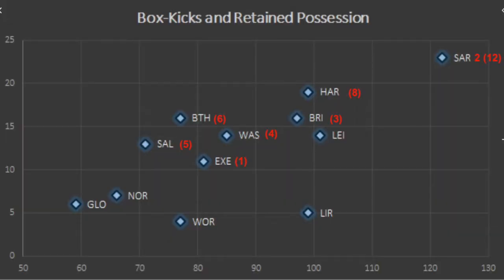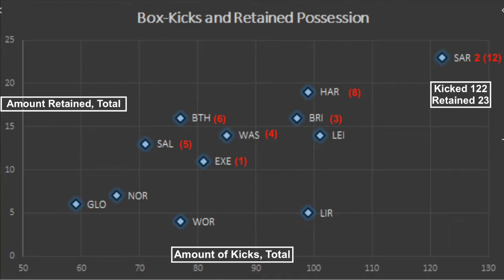I want to go straight into this. This is a stat from the Premiership. Basically what it's showing is the amount of box kicks on the x-axis and how many of those box kicks each team retained. I would just like to hear your thoughts on it. First of all, why do you think Saracens is such an anomaly there on its own in the amount of kicks? And then if you think there's any correlation between the amount of kicks, how many of those you retain, and where you are on the log, or is it just a coincidence?